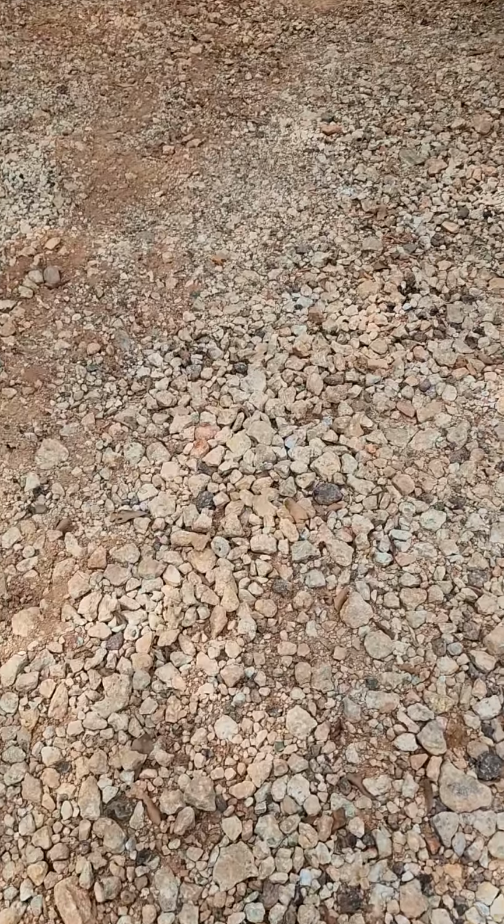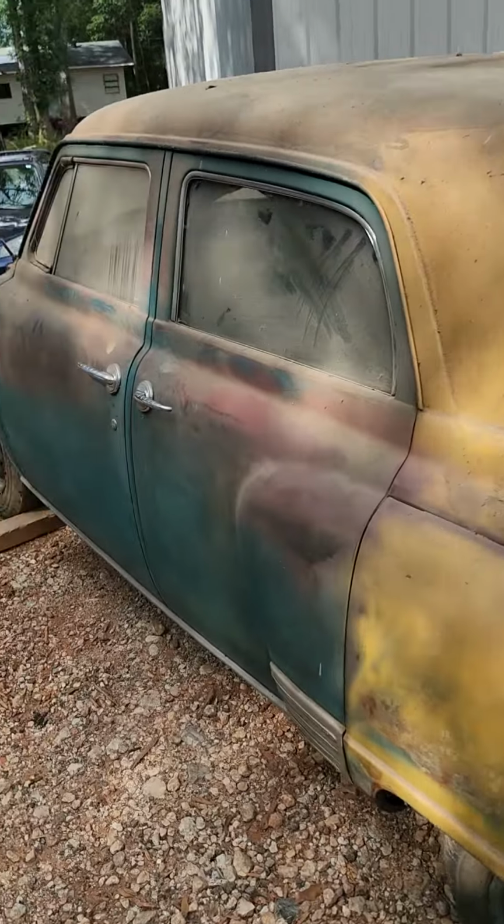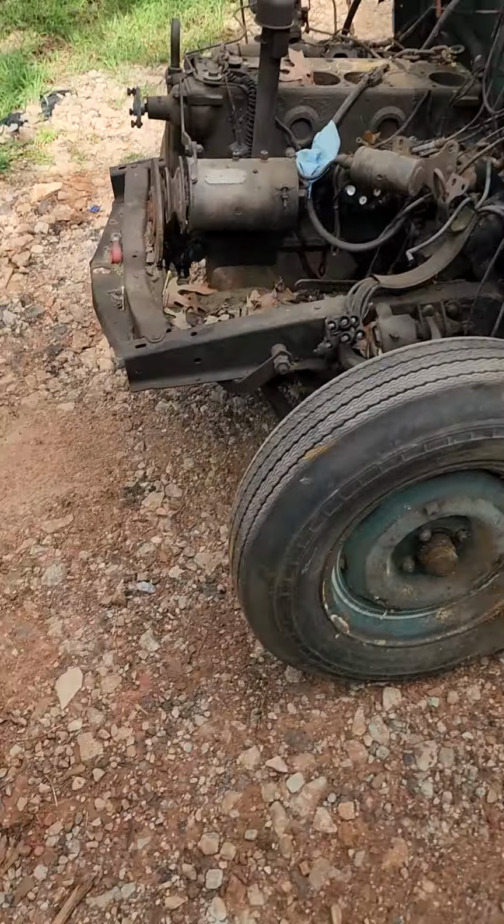Can I tell you guys a couple of stories real quick? I want to tell you the story of this car. This car is pretty much a one-owner car.